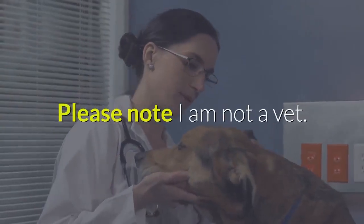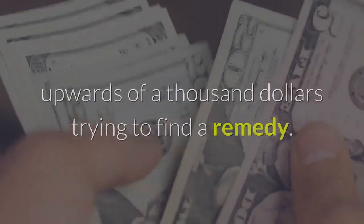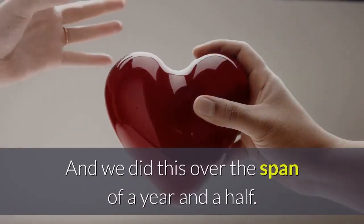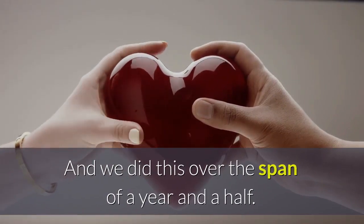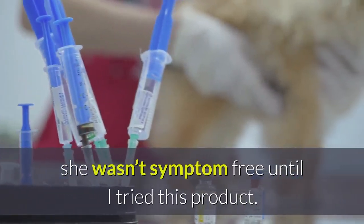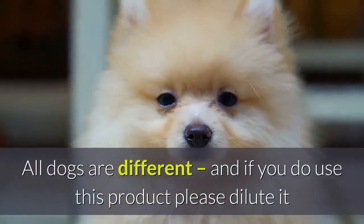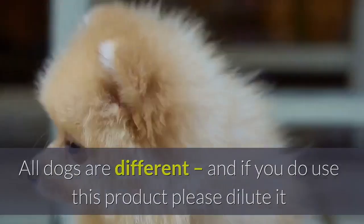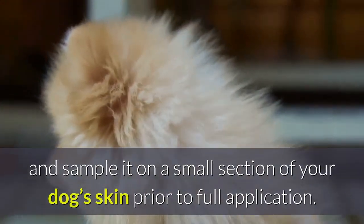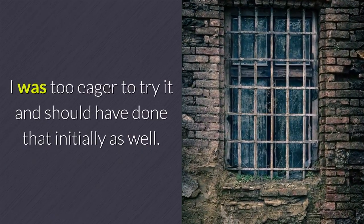Please note I am not a vet. We actually went to 3 different vets, spending upwards of $1,000 trying to find a remedy. And we did this over the span of a year and a half. Although she improved under the care of the vet, she wasn't symptom-free until I tried this product. All dogs are different, and if you do use this product, please dilute it and sample it on a small section of your dog's skin prior to full application. I was too eager to try it and should have done that initially as well.